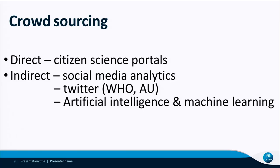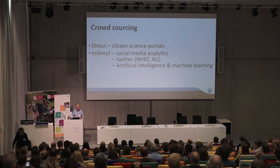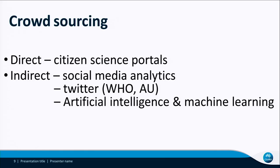So crowdsourcing, obviously we're all taking a huge advantage of citizen science and the portals that we're developing in order to use the eyes and ears of our citizens as surveillance and detection mechanisms. And that's really, really helpful in terms of understanding the impacts and changes of species distribution. But we've also in Australia been trying to use social media and analyzing indirectly information that's transmitted in social media to also understand where new problems are emerging.